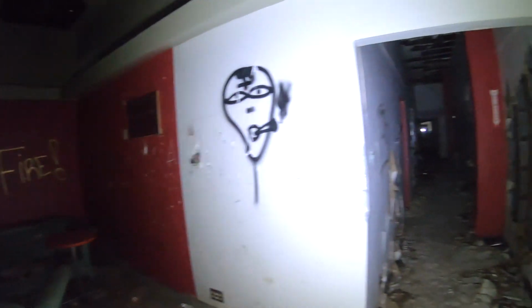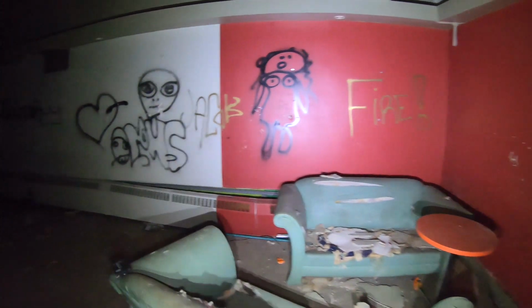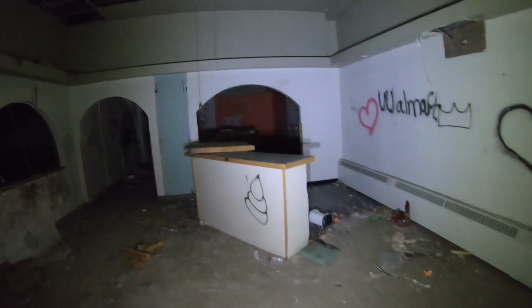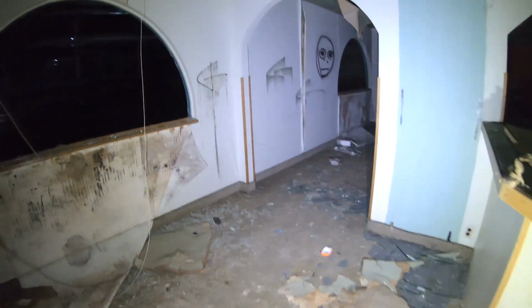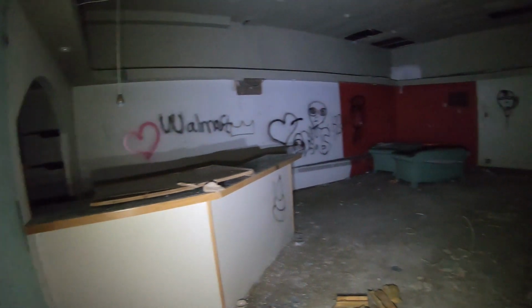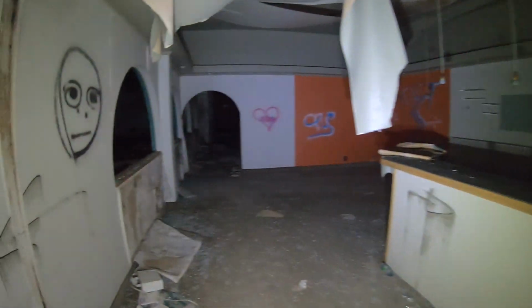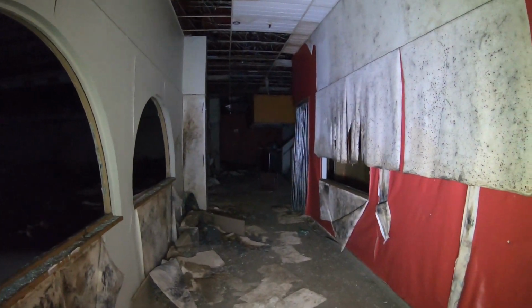This probably would have been a little hangout area. Probably would have hung out here, watching some of the tennis matches. Maybe between games, come hang out, grab a drink, grab a snack. Actually, these might be, oh no, maybe not. Look like they may have been like private rooms with each your own little kitchenette area. Very cool.